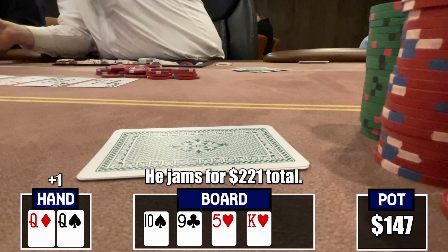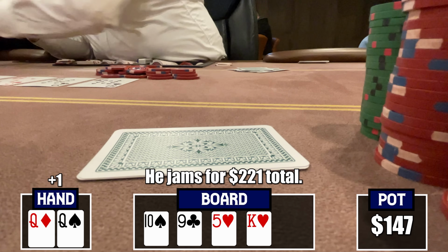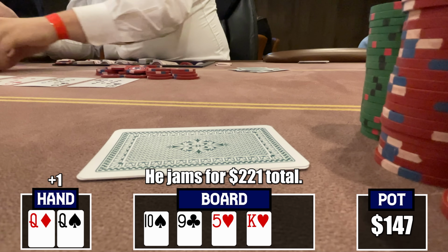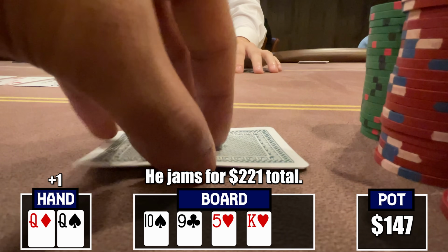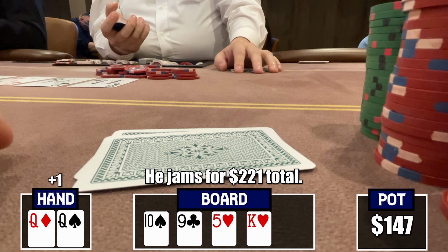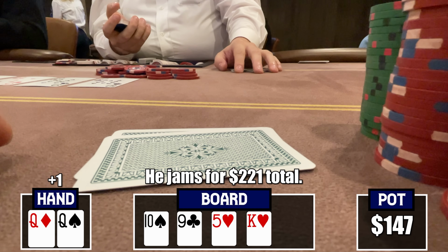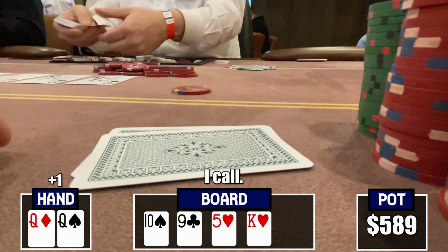$221 total. Probably the one action that I didn't necessarily love, but because, like I said, we unblock hands like Queen-10 of hearts that can sometimes be semi-bluffing. We also lose to all King-X's, of course, but King-Queen seems fairly unlikely. Queen-Jack also fairly unlikely since we double block that. We still do have a gutshot to go along with our pair, and sometimes we can just suck out, I guess. So I just toss in a crying call. I don't really love the situation, but hopefully we're ahead.